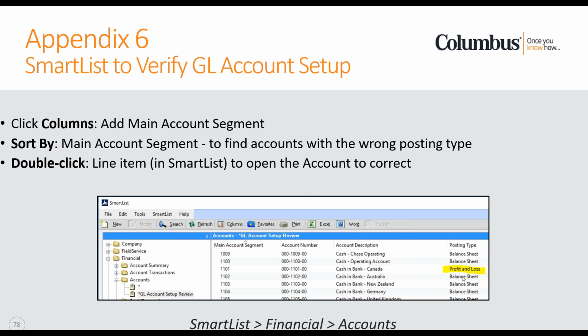Any that you see that is incorrect like this, you could double click. It'll take you right to the account maintenance screen where you can make that change and save that account. Once you're done, if you hit refresh on the SmartList, everything should be corrected.